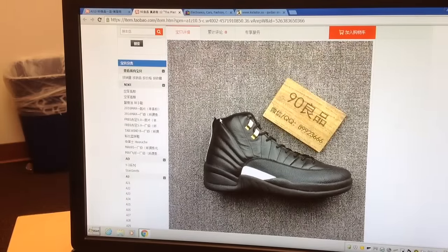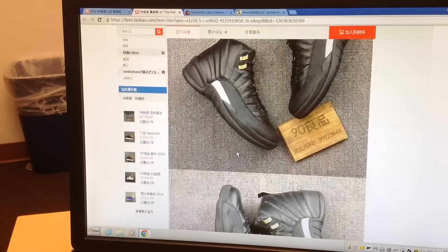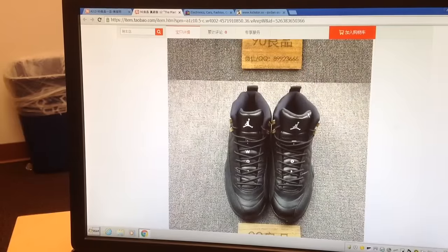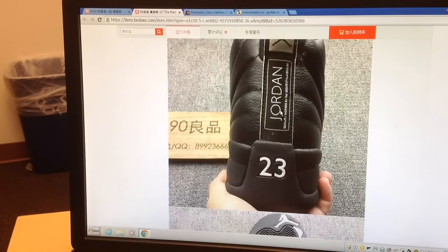Now look at this here. This is too bulky. The top here is a little crooked. It's not well done. Let's look at all these, all right? Again, there are too many creases here. Look at all the creases. Right off the bat, you know this is not a good shoe, all right? And look, it doesn't overlap really well.